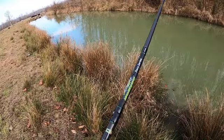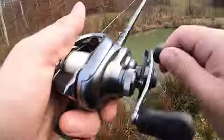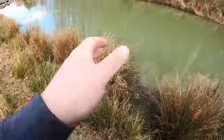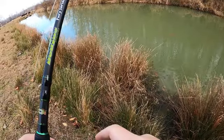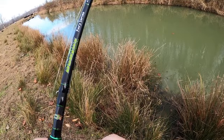I'll wrap this rod around one's head if it comes close. I got a fish. I had a bite. That's my first bite of the day. First bite of the day.